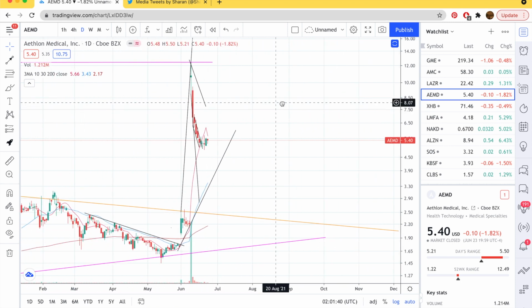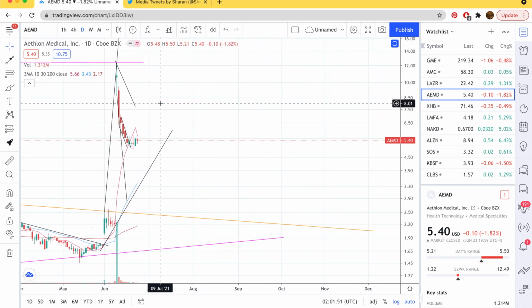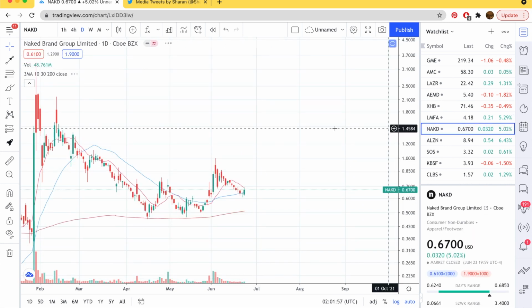So looking at the chart, we can still get in with a stop loss of 4.88. It's going to be a risky play, but I have a few better setups in mind. Naked is one of those.